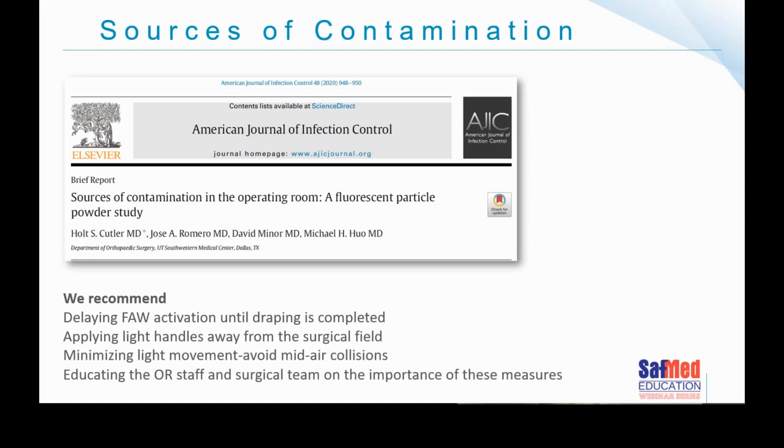Often our surgeons will set up the lights before they go scrub, so it may be a little bit more difficult to move it away and then put on the light handle. And of course, if you need to move it away to put on the light handle, then you're not minimizing the movement. But where it really does matter is avoiding mid-air collisions.